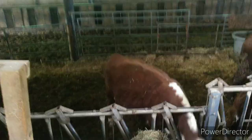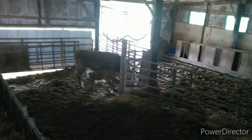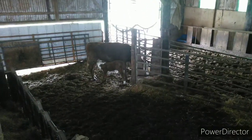Yeah, this looks like the smaller cow here. Nope, I was wrong. That's Lena. She's being a Lena. That one over there, she's drinking out of that one. I'm glad to see her drinking.